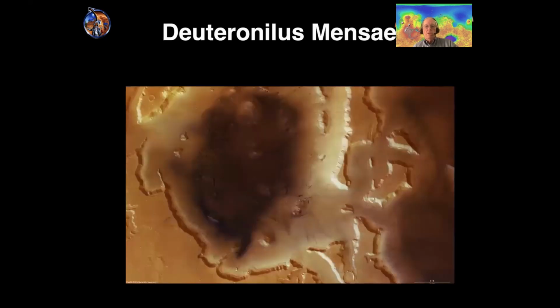It turns out that this is what the area looks like up close. And of course, Mensae doesn't have anything to do with an organization of smart people. It's Latin for table. And so that's a desirable attribute for any place you're going to land.